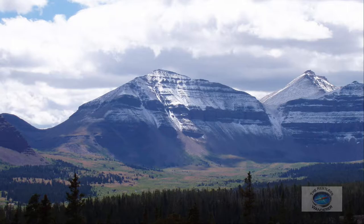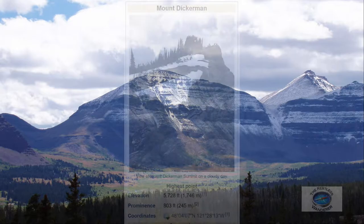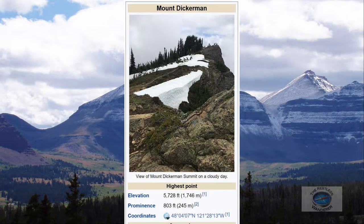And so the rest of the video here is just kind of a quick training climb that I did when I was in the Cascades. This is when I was getting ready to go up Rainier. And it's Mount Dickerman. It's about a 4,000 foot elevation gain from the parking lot up to the top. So it's a good workout. And the views from the top are spectacular, as you're going to see.